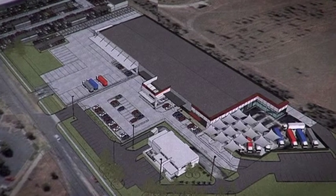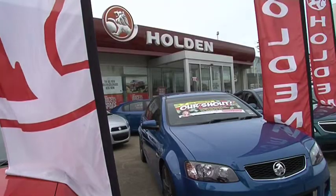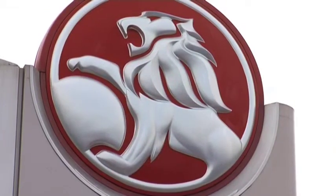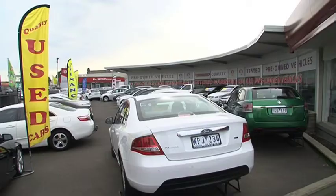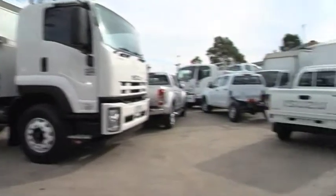Winter and Taylor proudly represent leading manufacturers, including Holden, which they have done for 80 years, Kia for 14 years, plus the tough commercial truck brand Isuzu for 39 years, and have Geelong's largest panel shop. They also stock a large range of hand-picked, pre-owned passenger and commercial vehicles.